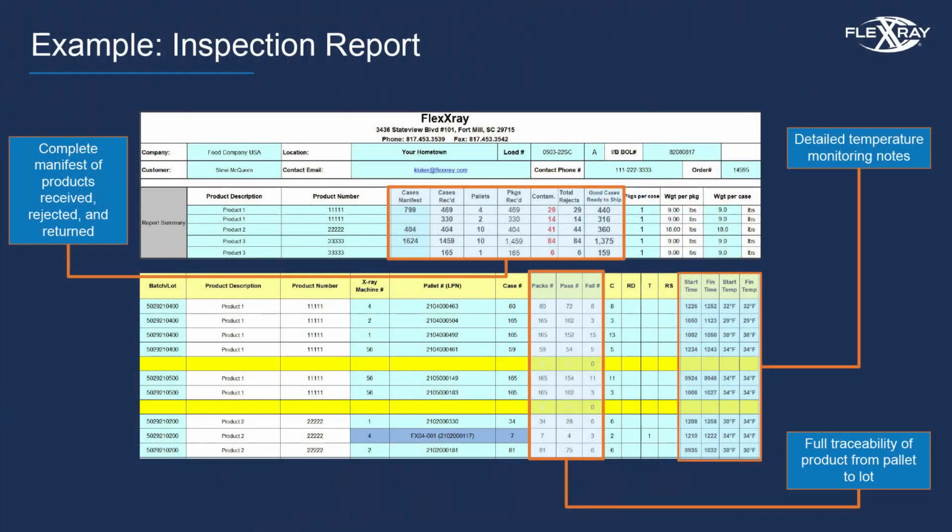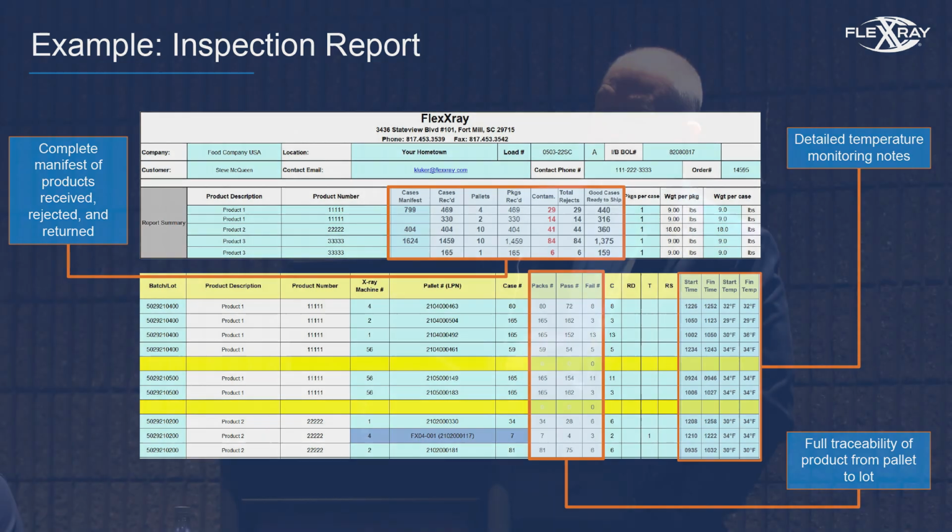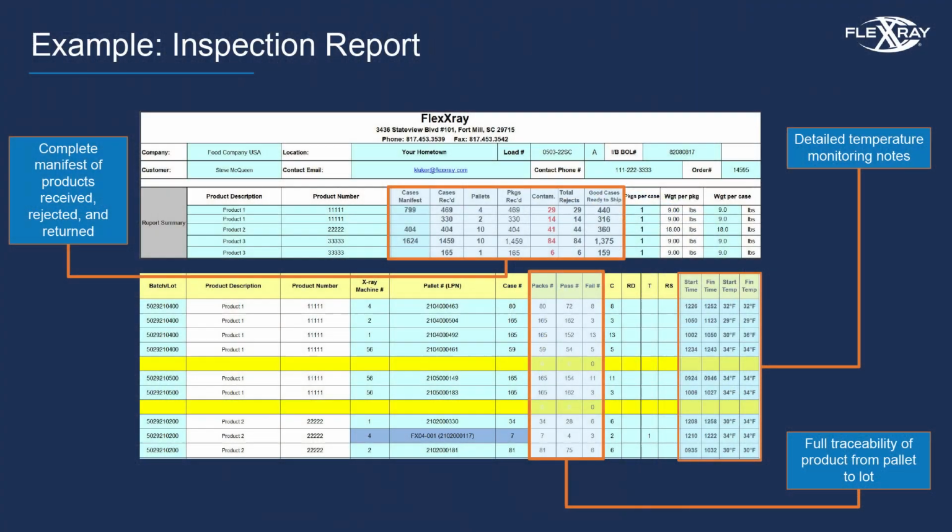But one of the key things, or 2 or 3 of the key things, is really there's a complete manifest of the products received and rejected and returned, because that's key. Because the goal, when you're sending these projects in, is we want to keep as much product as possible in commerce. And so we've got to have that complete manifest so that we understand what we've got, we understand what we pull out, and we understand what's back on the truck that's now going back into commerce. And that's key for you guys, because that's where your ROI comes on these kind of projects, is keeping as much product as you possibly can in commerce.